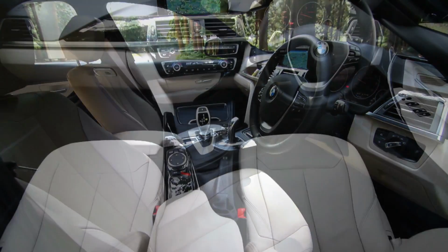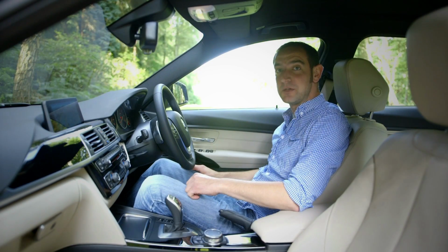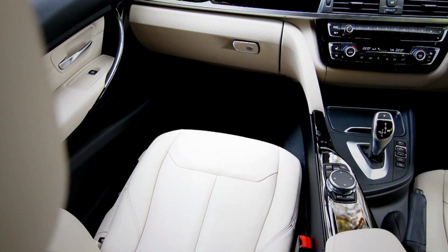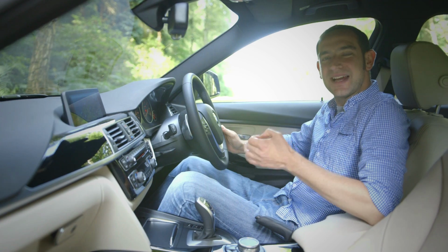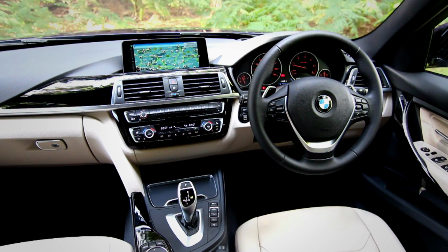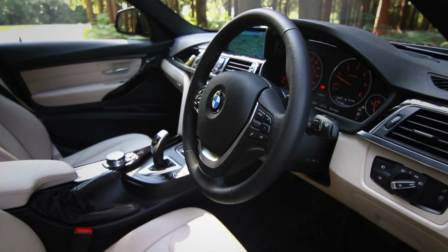If you're looking for the interior to give you the same sort of prestige hit as the BMW badge does, then you shouldn't be disappointed. Most of the materials look and feel as swanky as you expect, and all the switches and dials work with really slick precision. It doesn't quite give you that same feeling of no expense spared luxuriousness that the interior of a Mercedes C-Class does, but it still feels impressively posh in here.